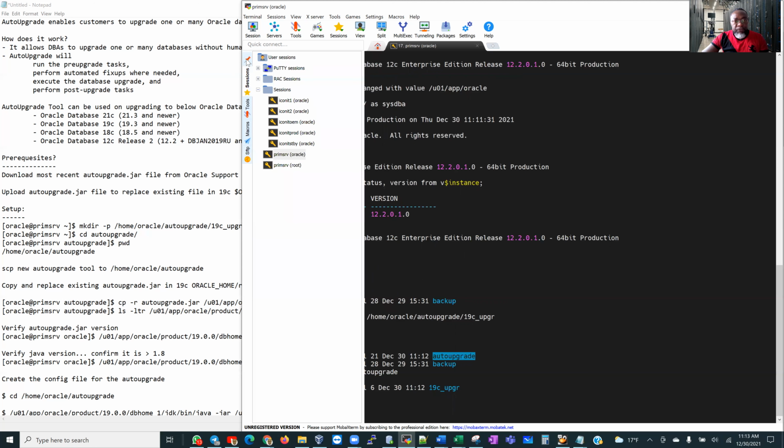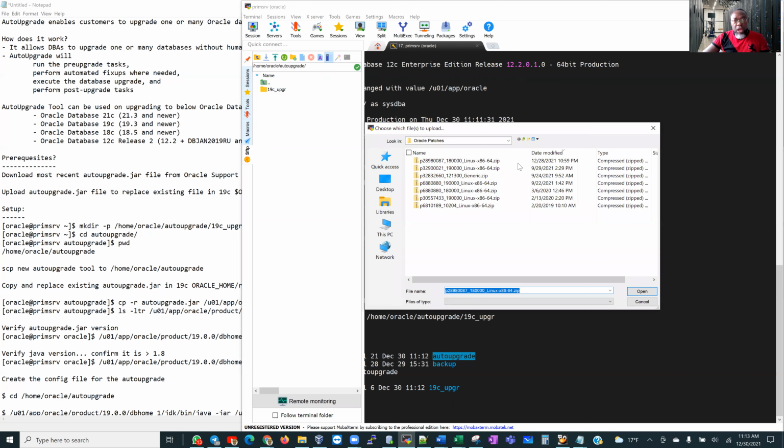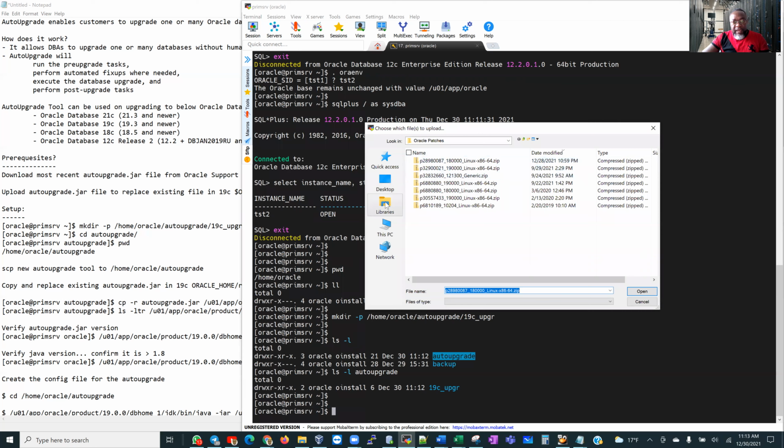So I would open up this session here, go to my SFTP tab, and fair enough, I'm already in my home Oracle. Let's refresh this a little bit. So that brings up my autoupgrade. I would go to my autoupgrade folder. And what I would do while I'm in my autoupgrade folder is click on the green arrow up to upload. So I will upload this right here.